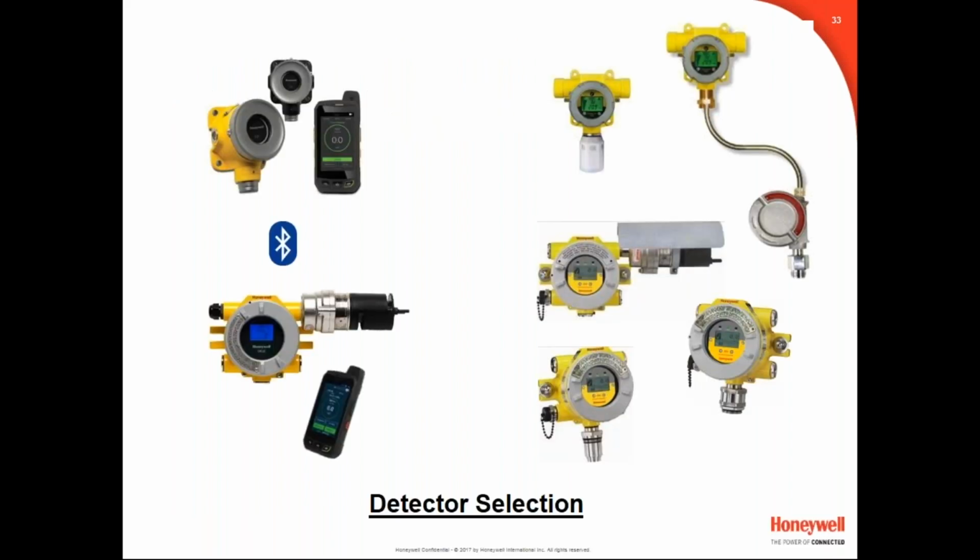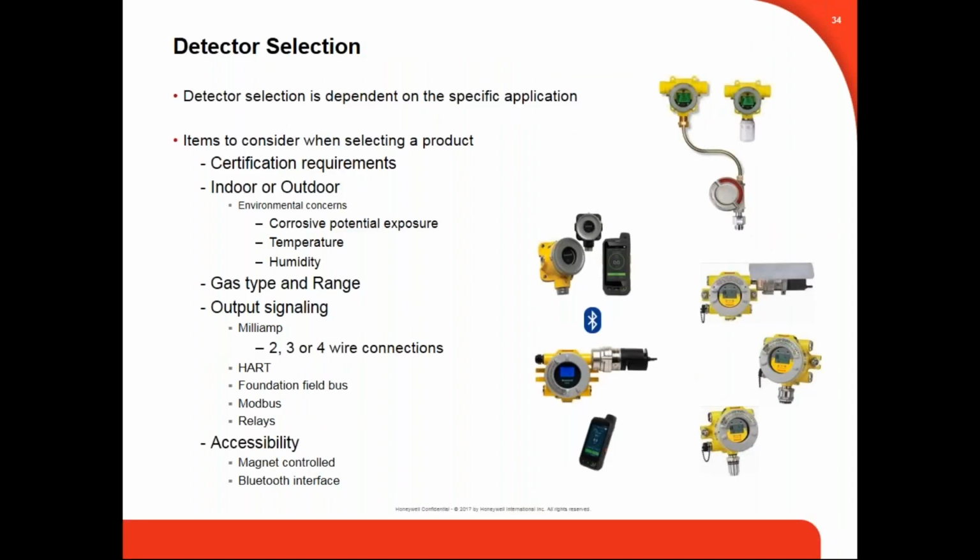Now we'll get into detector selection. Basically, there's a wide variety of gas detectors out there, and detectors themselves are designed around specific applications. Items you do need to consider when selecting products include certifications. Every application potentially will have a different certification, so you need to be very conscious of that. Is it going to be indoors or outdoors? So you need to understand the environmental concerns. Is there corrosive potential exposure for the housings?